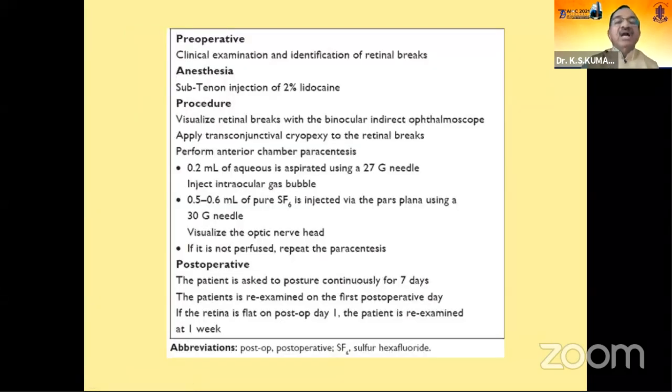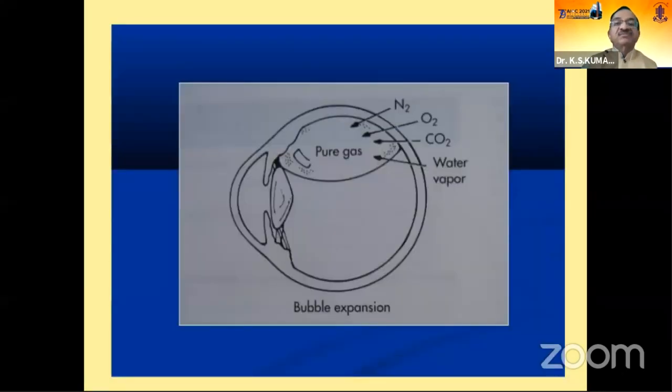So it's usually done under peribulbar anesthesia that gives added comfort to the patient and also prevents any vasovagal episodes from the pain that the cryo may cause. Visualize all retinal breaks, apply cryotherapy, perform anterior chamber paracentesis, and inject either 0.3 ml of C3F8 or 0.5 to 0.6 ml of pure SF6 gas. Check the optic nerve head perfusion, and then, of course, the post-operative instructions to these patients.